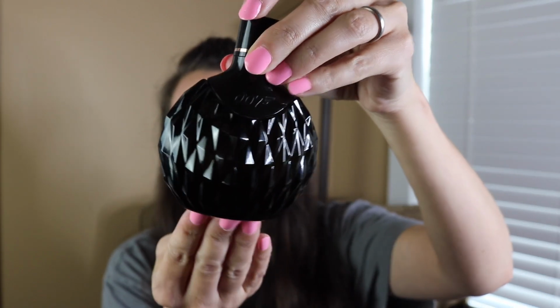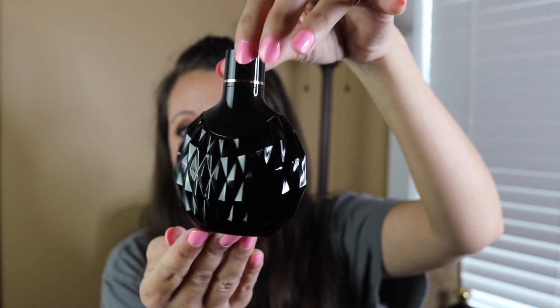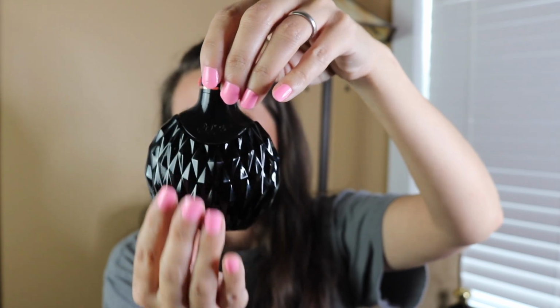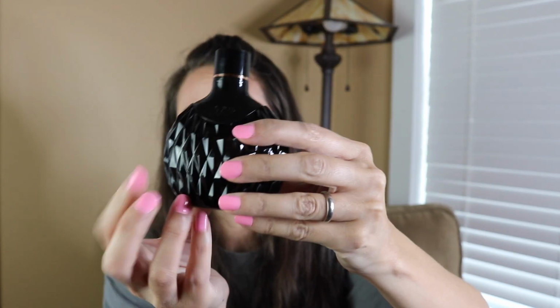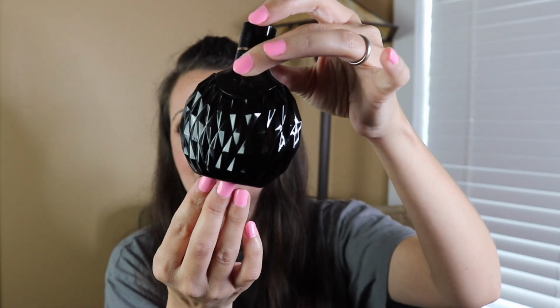I love the way that this bottle looks. I love the pattern on it. I just love everything about this bottle. It's beautiful. I love the shape of it. The glass part of it is very heavy and high quality feeling. It's beautiful. And the scent inside is gorgeous. I just love it. It's such an amazing little underrated gem. So anyways, that is 007 from James Bond.